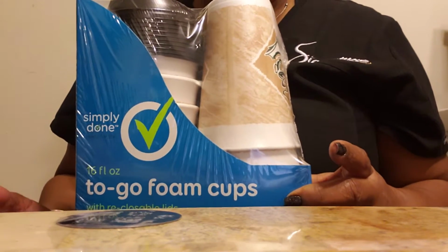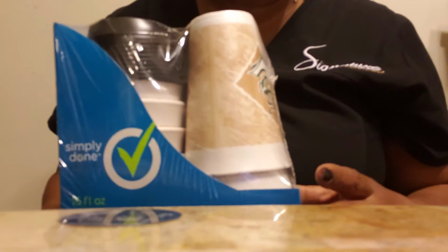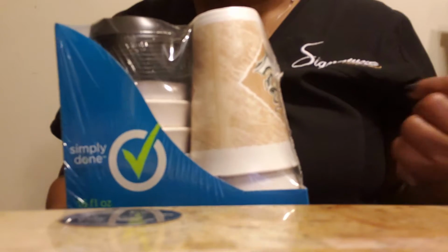It's what I will put creamer in, and then I'll go to work and use that coffee there, because that coffee is more disgusting than the coffee that I make myself. But a lot of creamer, and it helps.